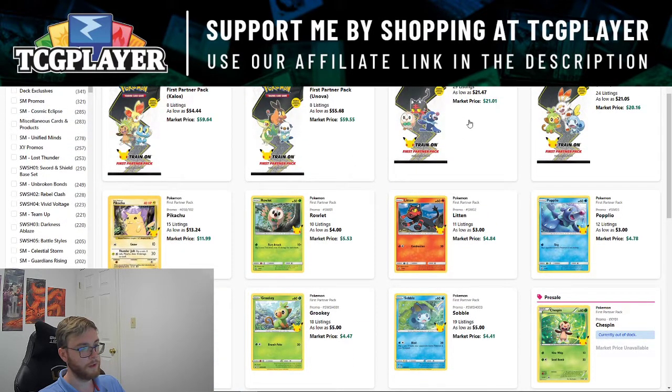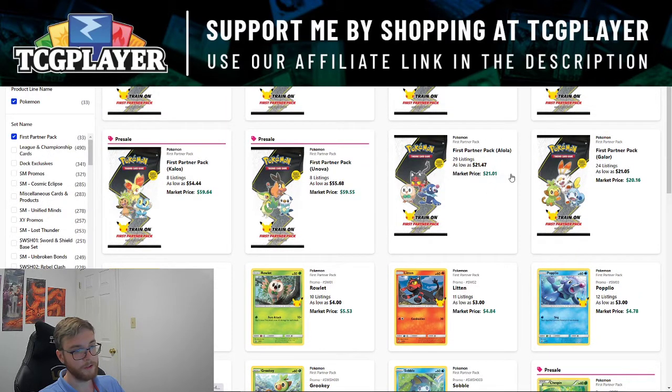Also with the first partner packs, these are pretty good value. If you find them in the store, they're $10. You get 2 packs and you get 5 of these oversized cards. I've personally been trying to get these for my little binder collection. And it's interesting to see that people are scalping these as well. Apparently they're really hard to find, and it's going to cost you about $22 for each of these sleeves.